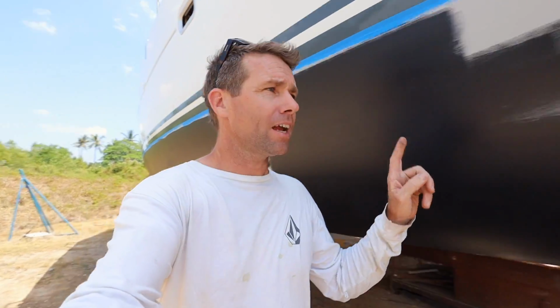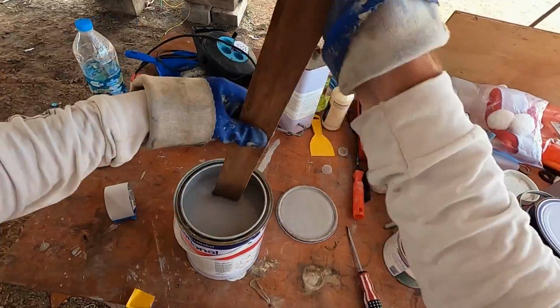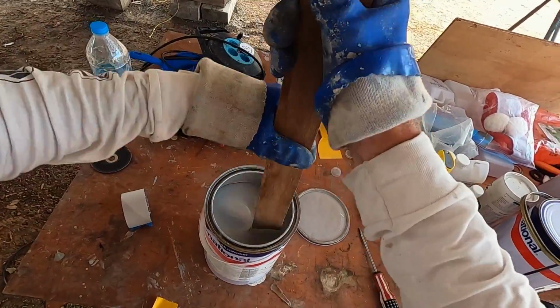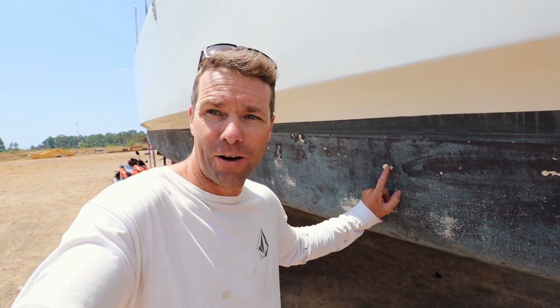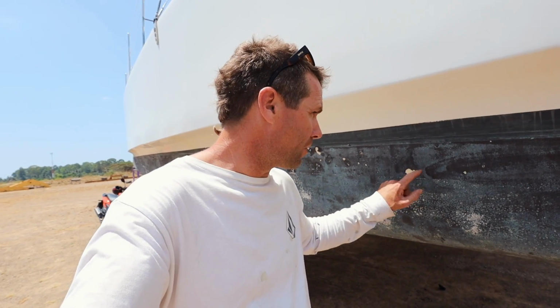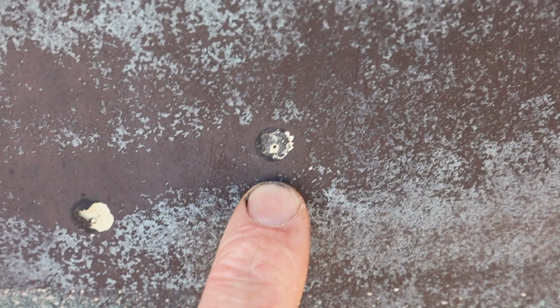Before we even get on the black, let's start with the white. Barrier coat is basically an epoxy and it stops any water from penetrating through. Over here on this boat, this is not our boat, that's our boat over there. Just to be clear, we don't have blisters. Everyone is scared of blisters. But this boat has some small blisters that have gone into the gel coat, and you can kind of see it right here.